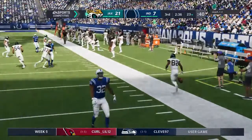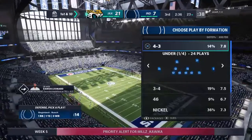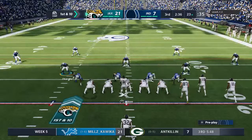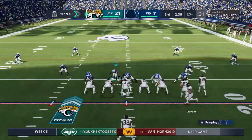This is taken at the 23. So a change of possession here on the punt. And the Jaguars go on offense, 1st down and 10. Jaguars come to the line to start their next drive. And for them, a touchdown their last go-around. Obviously, they'll be hoping to do that again.